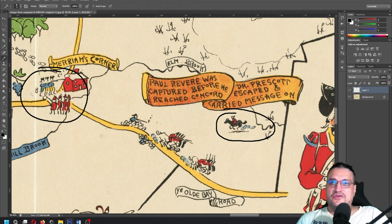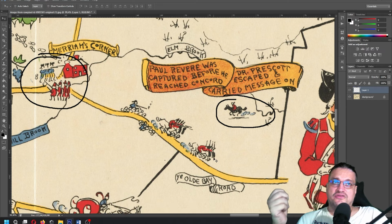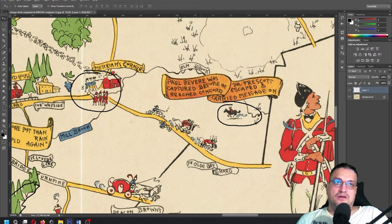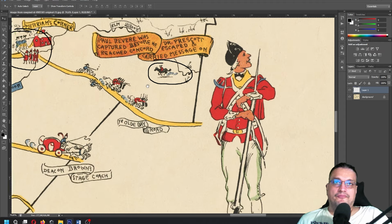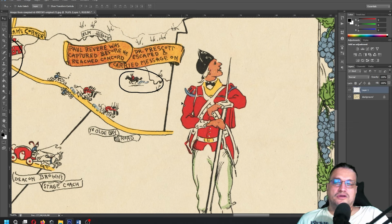Well, maybe they are retreating. These are soldiers, yeah. They're retreating and somebody is chasing them or ambush them. They ambush somehow the retreating soldiers. And I think these are the British soldiers because they are in red. Here it's shown a British soldier uniform.